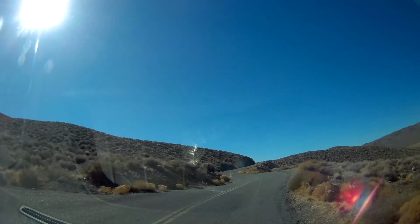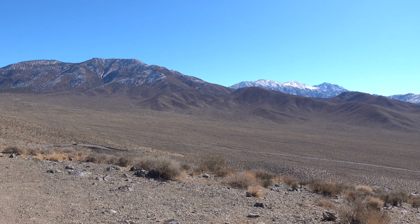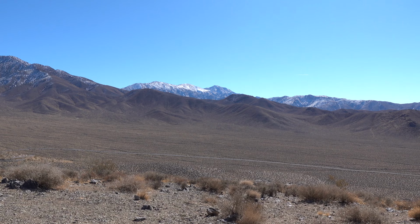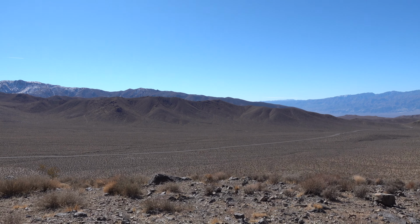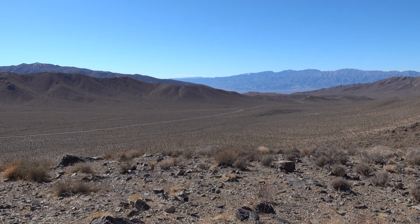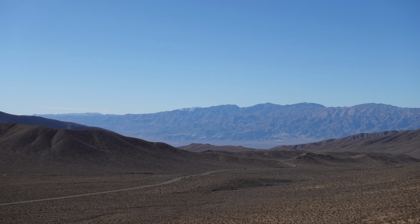The drive to the charcoal kilns is one of my favorite drives through Death Valley National Park because it goes through one of the more remote areas in Death Valley where not too many people traverse. It goes through towards Wild Rose Canyon and eventually towards Mahogany Flats, but the road to Mahogany Flats was closed due to snow conditions at the time.